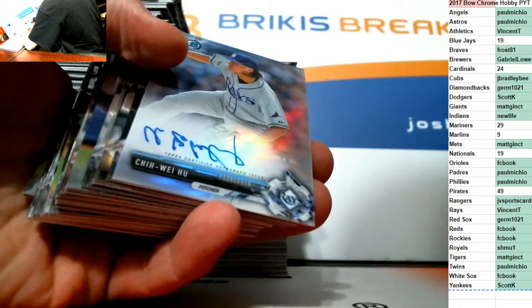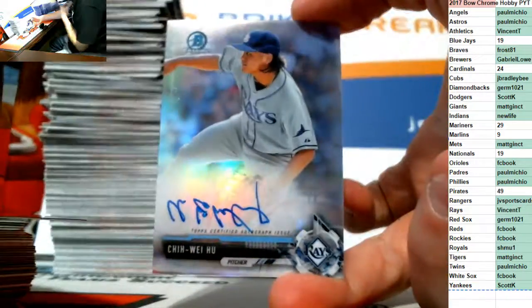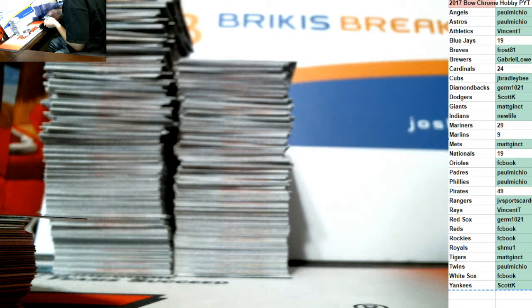Tampa Bay Rays, Choo Hugh refractor out of $4.99. Out of $4.99 for the Rays, and that once again is Vincent T. What's up, Raymond? Thanks for grabbing a team in prison. I appreciate it.